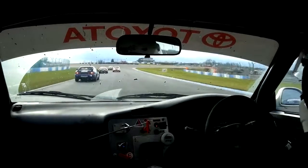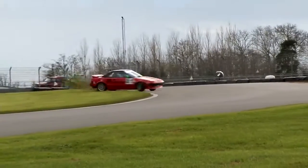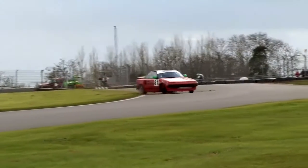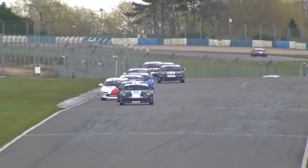In his mirrors there you can see Tim Heron. He's very aware that someone's behind him. Oh, and that's a moment for Merrill Reddit at the back of the field, number 81. A conventional way of rejoining the circuit. But great to see some of the Mark 1s out this weekend.